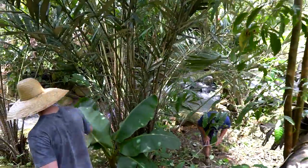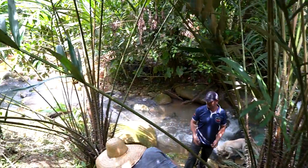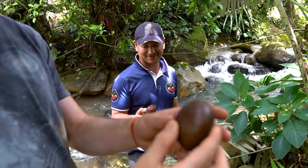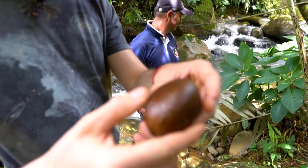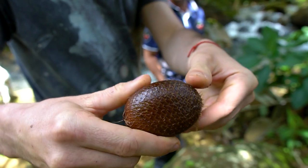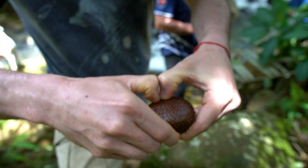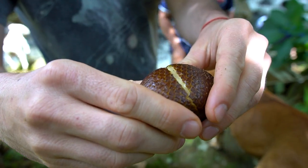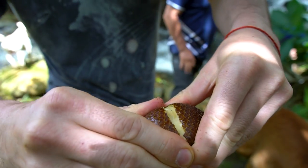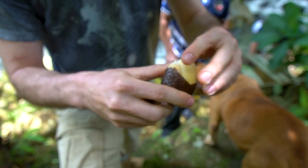Got some snake fruit. Get that up to the camera. You want me to crack it? Yeah. Let me know. It's kind of spiky. I'm going to crack it. Listo? Oh, look at that. Get some of that out of there. Oh, wow.